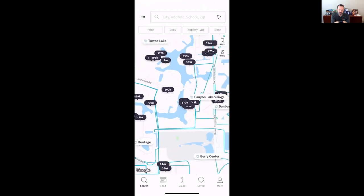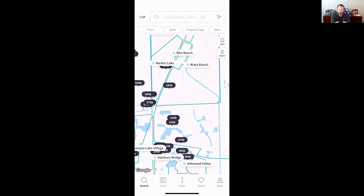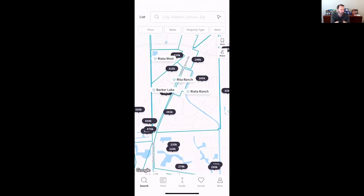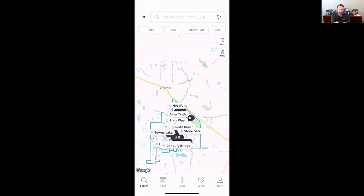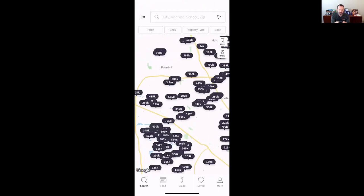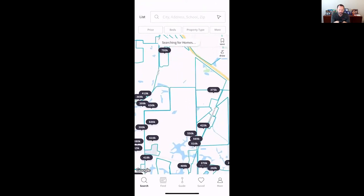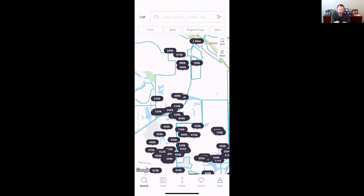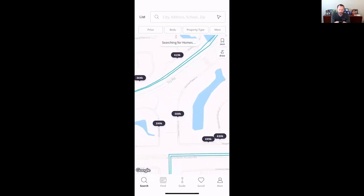So there's Heritage, I can see Canyon Lake Village, Berry Center, Danbury Bridge, Riata Ranch. You guys are familiar with all of these neighborhoods. And we can click on any one of them. Jonathan, if you can't see the name of the neighborhood, you may just need to zoom your map in a little bit. If you're zoomed all the way out, you're not even going to see neighborhood boundaries because there's just too many. Then as I start to zoom in, a lot of times the neighborhood boundaries will start to show up, and yet I'm still not seeing neighborhood names. As I continue to zoom in further, then the neighborhood names will start to show up.